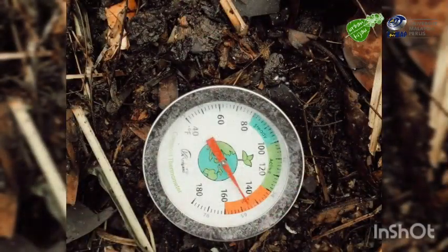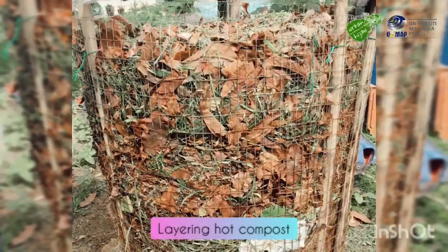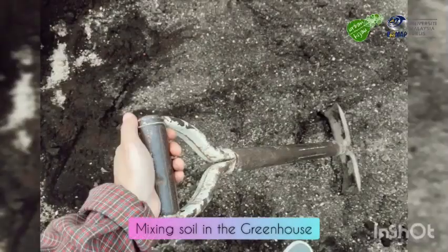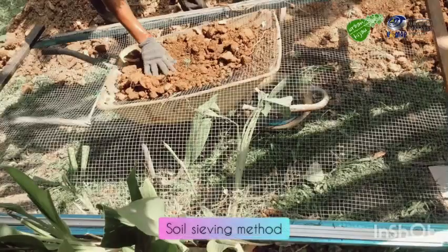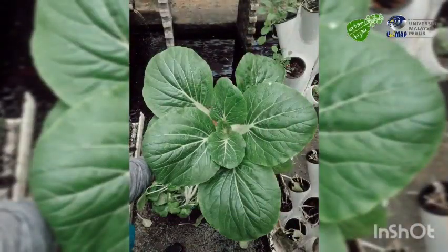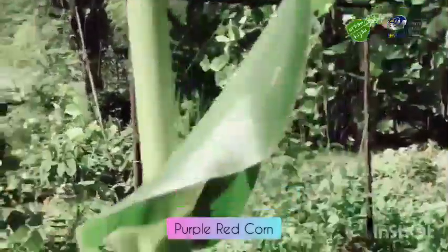It is interesting to learn about the soil from the composting method by using browns, organics and manure, observing the microbial activity phase through the temperature differences, mixing the soil and using it to grow plants. This is our well-grown purple red type of corn in Urban Hijau.